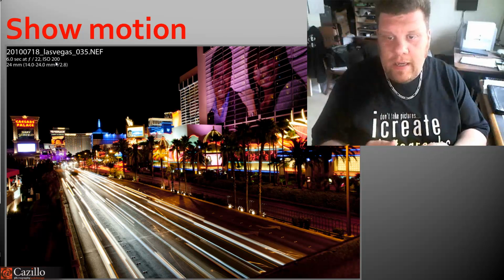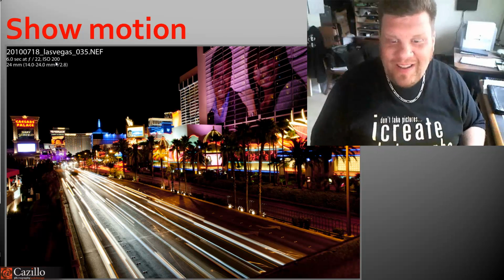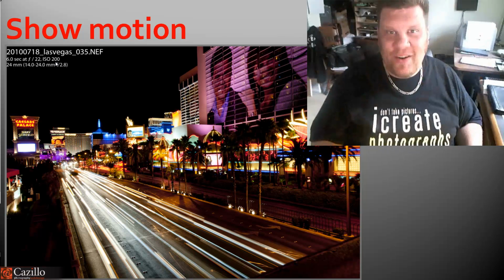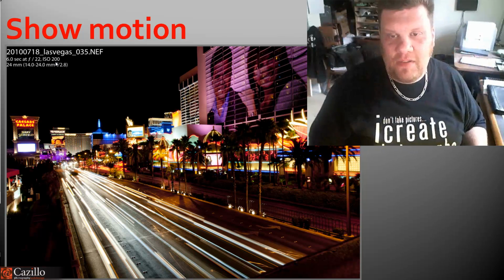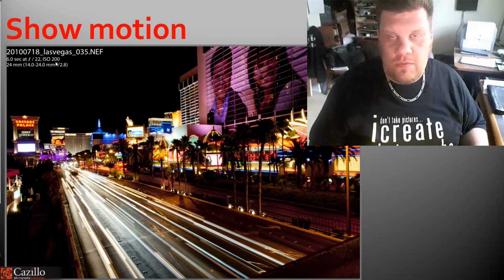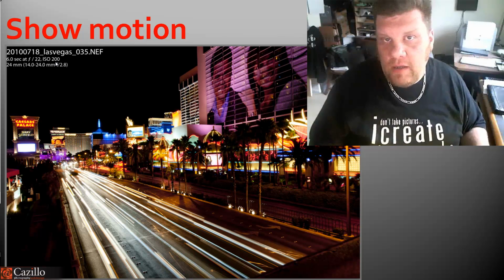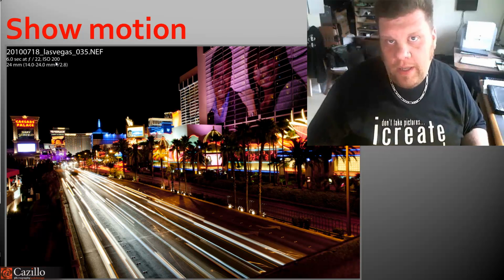Obviously, I held onto my camera, to make sure it didn't fall off. The last thing I would want is the camera to end up way down there, and a car run over it. That would really stink. But show some motion, show some trails, show some people moving. Don't be afraid to experiment a little bit.